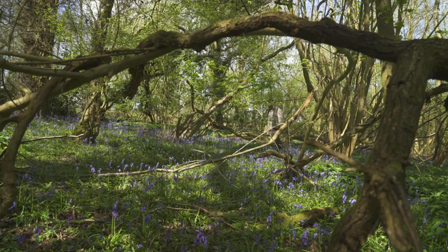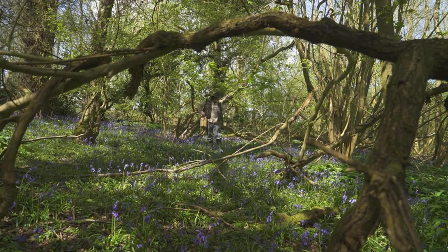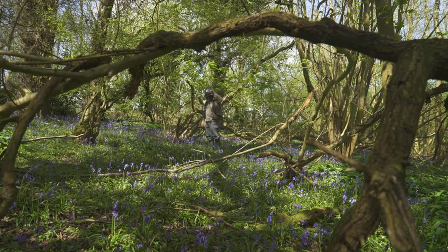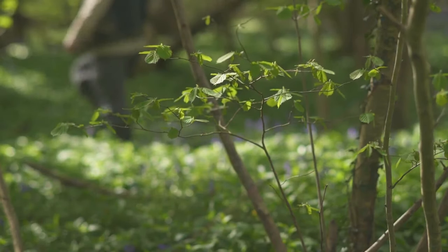It's a shame they don't last longer, these bluebells. It'd be rather nice to have this throughout the summer, but unfortunately these will be gone in a couple of weeks' time. It's a shame.